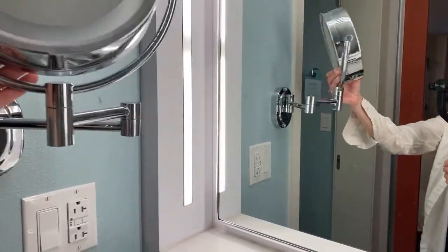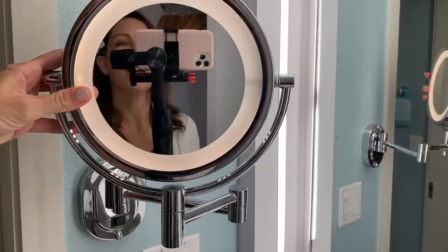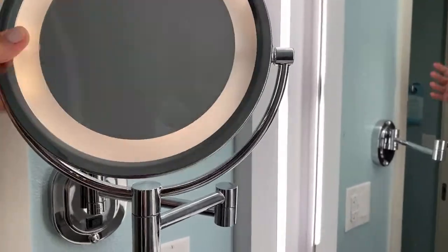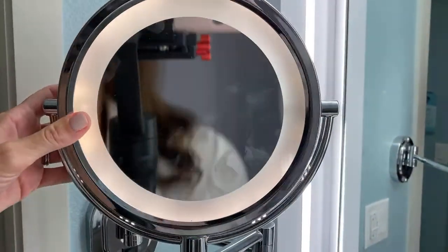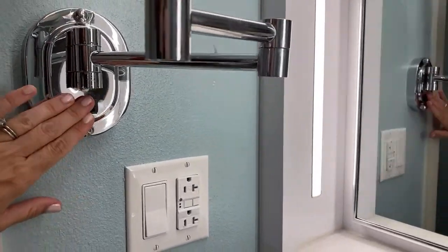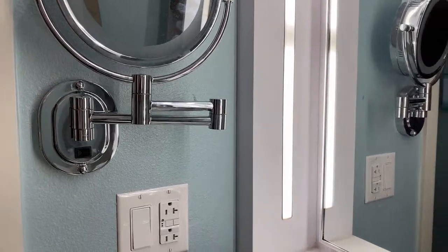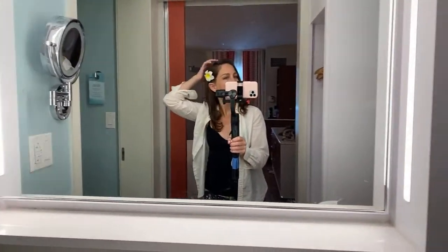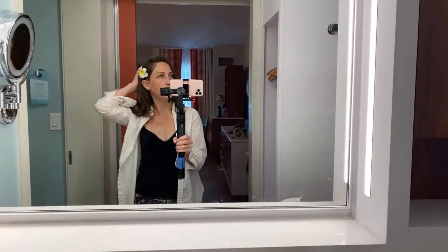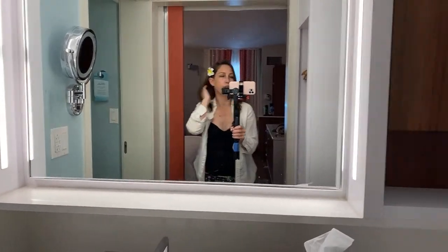And then this, I love these vanity mirrors. You can turn the light on and then see every little detail when you're picking your nose or doing your makeup. So that's really cool. And it goes in and out. So you can even pull it out and see what's going on at the back of your head. Maybe you've got a cowlick or something you need to work out. So that's really nice that you can have a 360 view when you're getting ready.